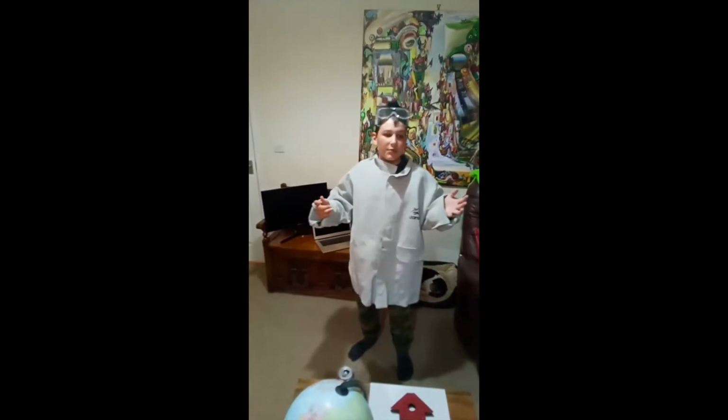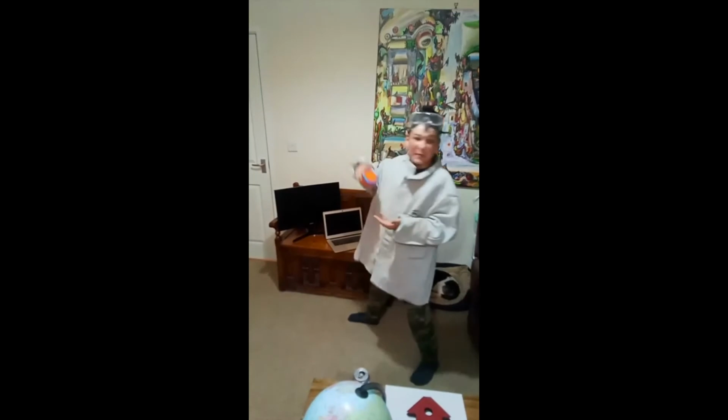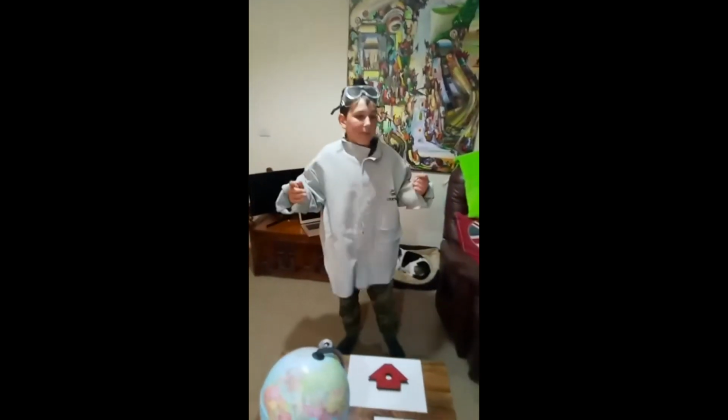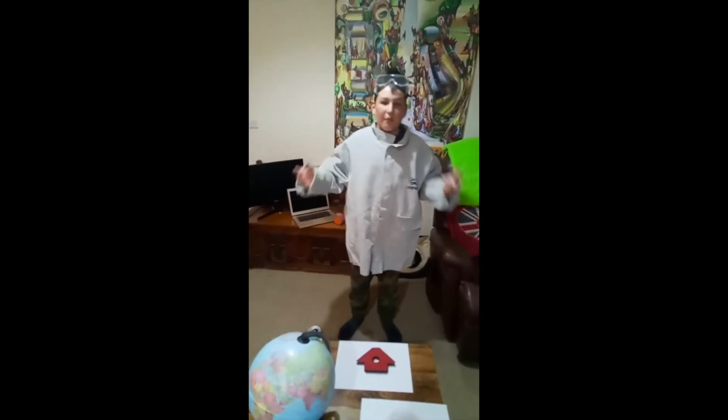Magnets are found in most electronic devices such as televisions, computers and speakers. I'm now going to show you the magic and visible effect of magnetism.